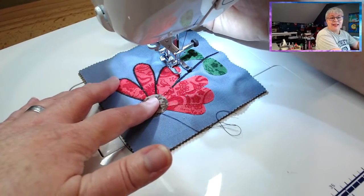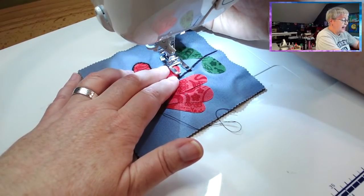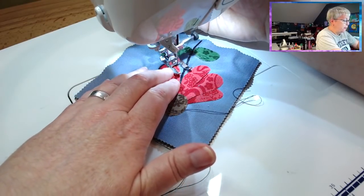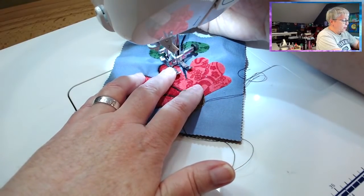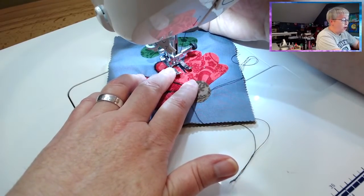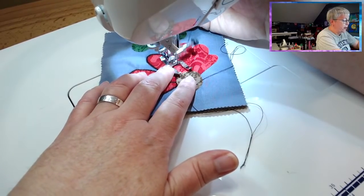A zigzag stitch, in theory, sounds very, very simple, right? But when I first started doing zigzag stitches on applique, I actually thought it was kind of confusing because I would get these weird gaps in my stitches. But remembering where the needle needs to be when you're turning everything changed all of that for me. So just keep in mind where your needle is when you're turning your work.